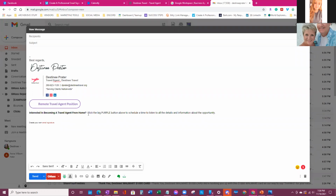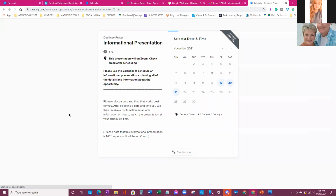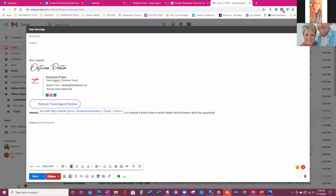Because I do the team building side of the business, I also have my Calendly link right here. When they click on this, it's actually a link and it will take them to my Calendly information. For those of you that are team builders, this will make sense to you. If you're not a team builder, don't worry about that. But I'm going to show you how to get all that set up. It's super easy and it only takes a couple minutes to do.